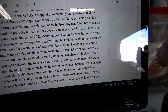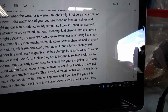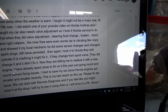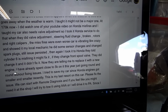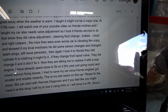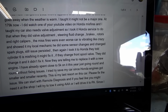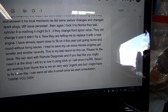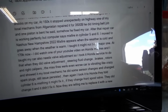"Then again, I took it to Honda, and they told me cylinder 6 is misfiring. It might fix it if they change the front spool valve." So this front spool valve, we'll see what that is in a little bit. "They changed it and didn't fix it. Now they're telling me to replace it with a new engine. I've already spent close to $5,000 on it this year, and just going round and round without fixing issues. I tried to save my car since Honda is going with smaller engines. This is my last resort. Please fix the issue. I'm willing to tow it there or drive it." So he wants it fixed, whatever it takes. He already spent $5,000 on this thing.